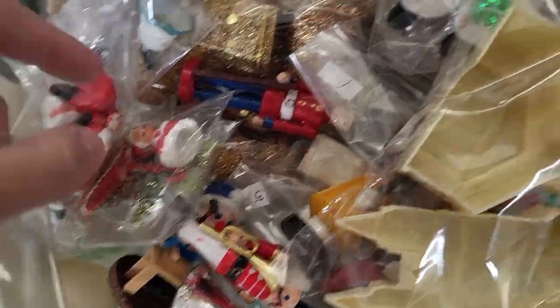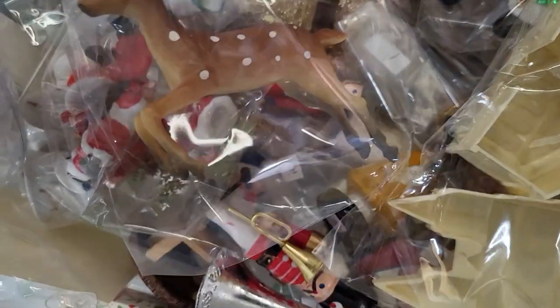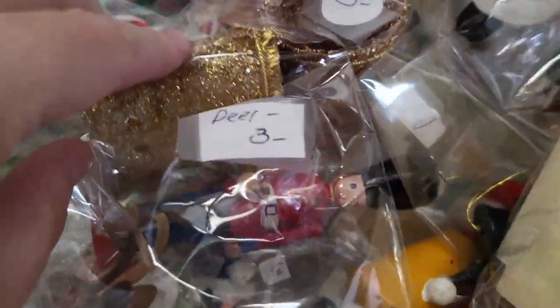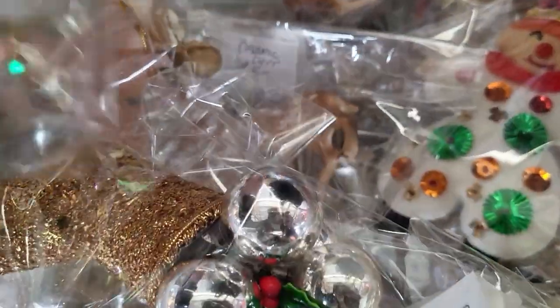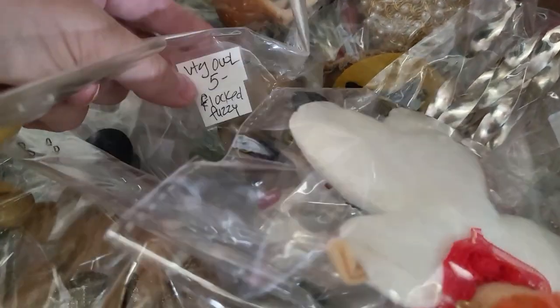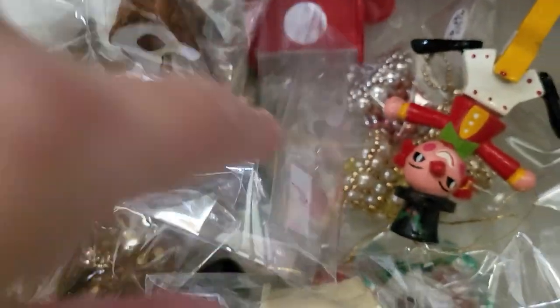Well, we've come across some Christmas here. I really like that leaping deer right there. It's nice. But I'm definitely going to get the babies. Love to craft with those. What else is in here? Ooh, I see a Joseph Owl peeking out. Hootie hoo! We'll get you too, Mr. Owl. Oh, it's a little baby. It's $2.